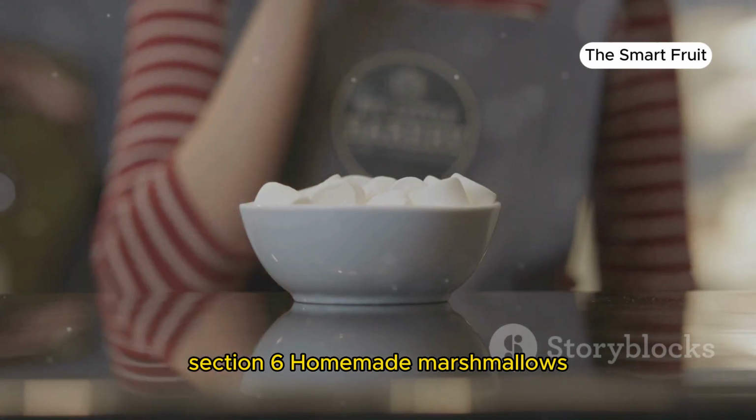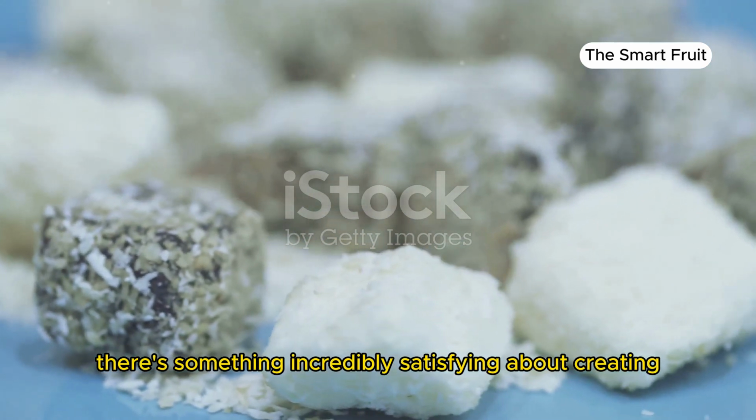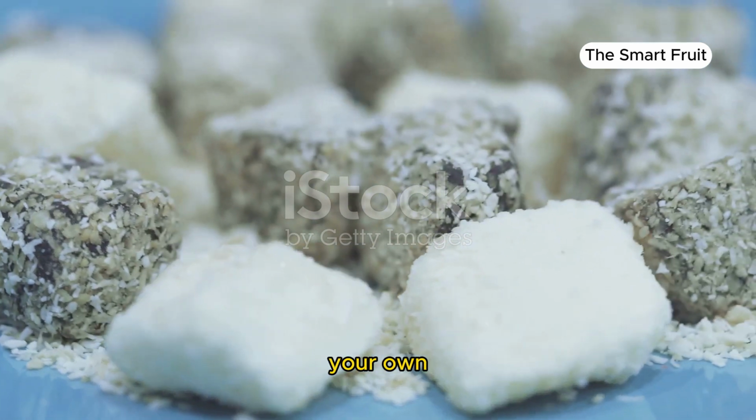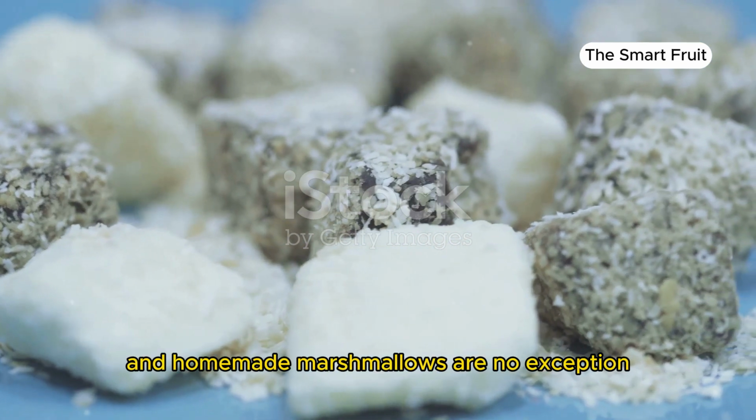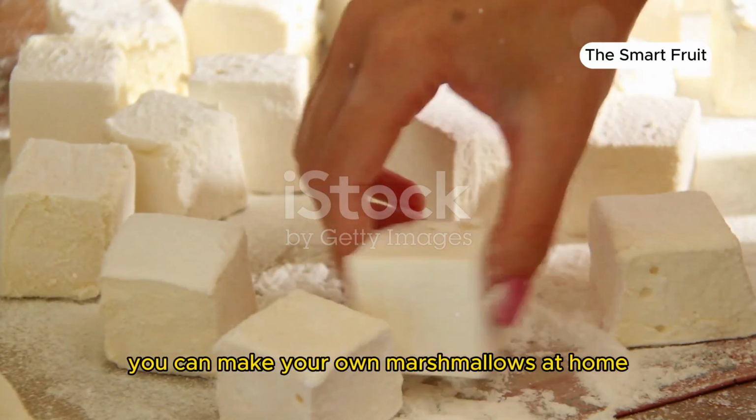Section 6. Homemade marshmallows, sweet simplicity. There's something incredibly satisfying about creating your own sweet treats from scratch, and homemade marshmallows are no exception. Believe it or not, you can make your own marshmallows at home.